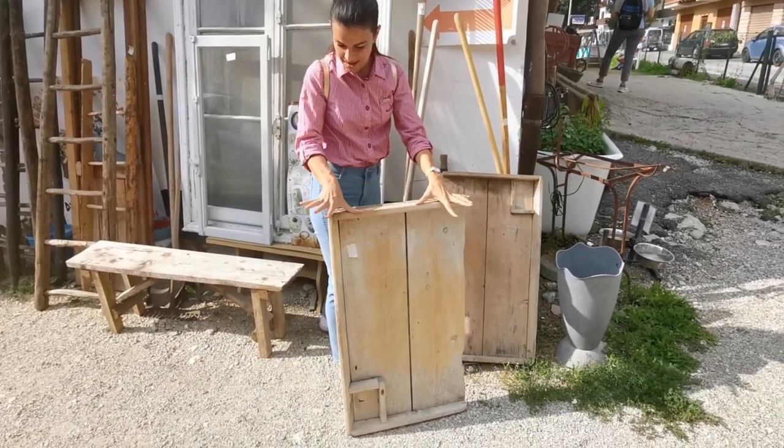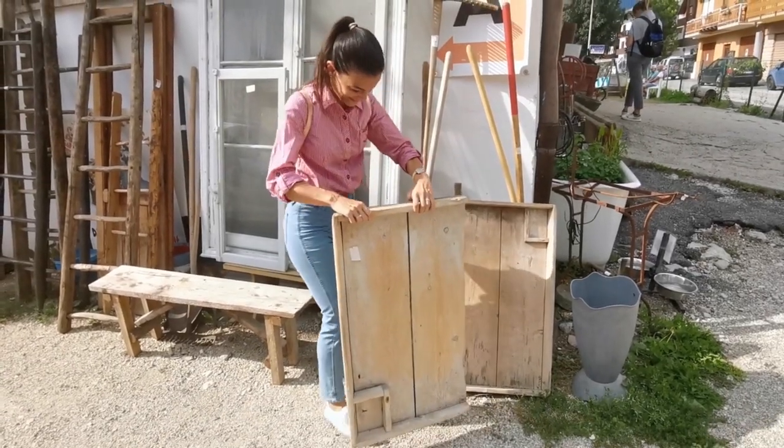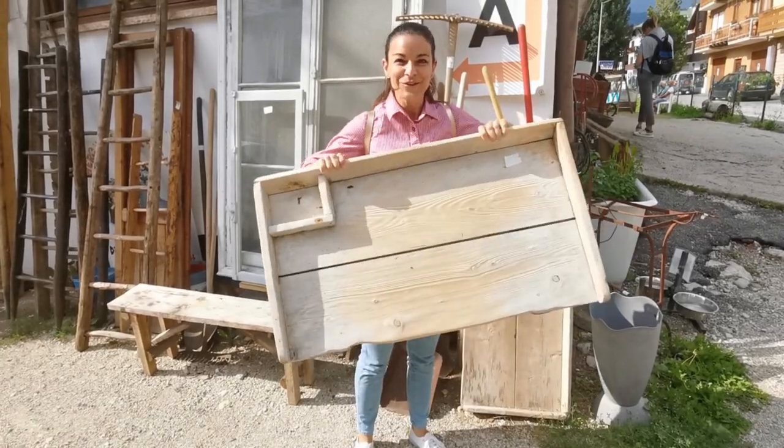Do you mean to wash your clothes that way? No way. Well, isn't it cool?